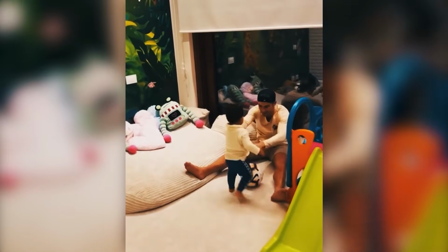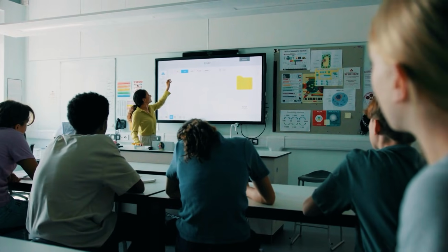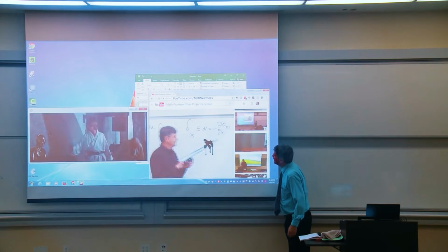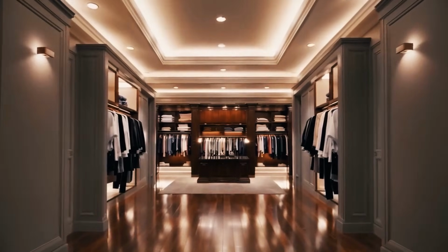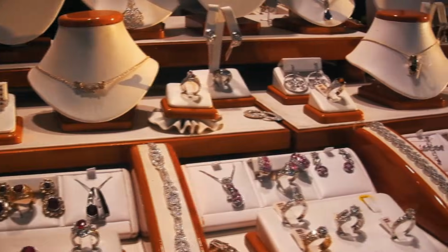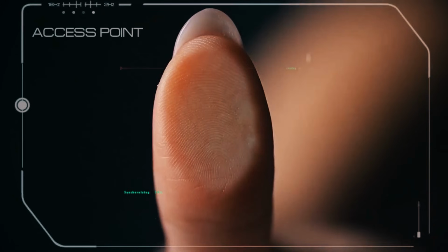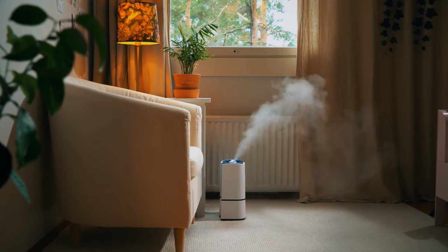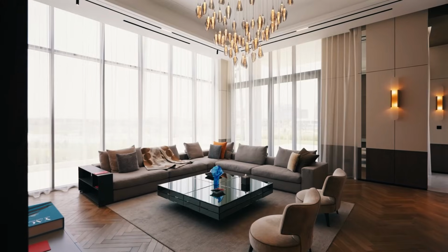Inside, the family lives like modern aristocracy. The children study in their own classrooms with interactive boards connected to teachers in London or Lisbon. Georgina has a personal wardrobe room bigger than a standard apartment, with a safe for jewelry that opens with a fingerprint. Every corridor is infused with the signature scent, a unique perfume created solely for this home.